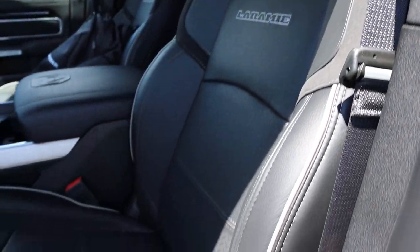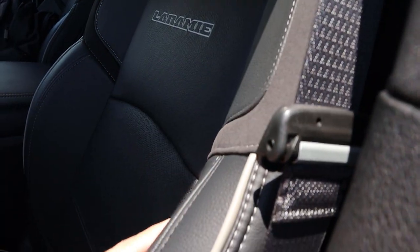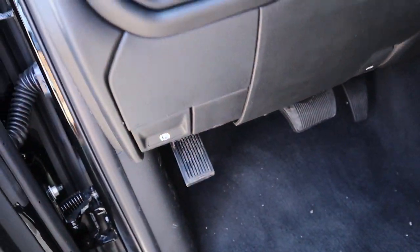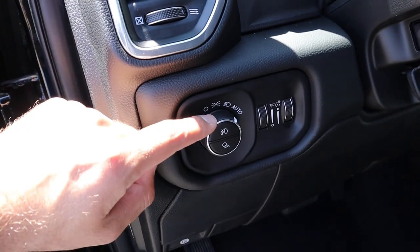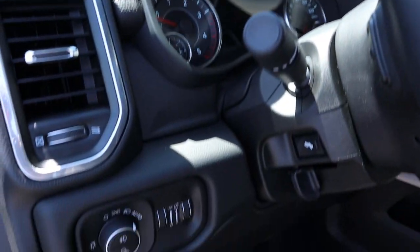We look at the full seat right here. It says Laramie at the top of the seat. You can see more of the suede inserts, leather bolsters, and then it is perforated in the center seat for that ventilated function. And then you can see the pedal layout with the hood release down there. Got a regular parking brake. These are your light controls, and then that's your fog lights, and then that's your cargo light, and then the dials to dim or brighten the screens right there.